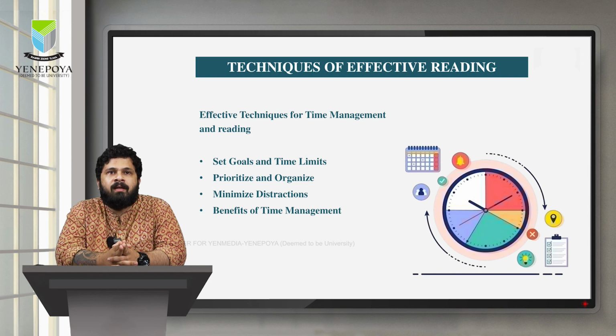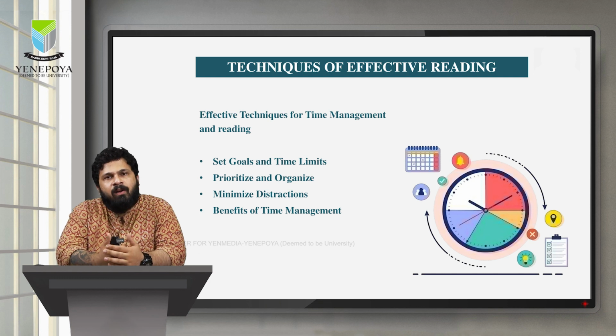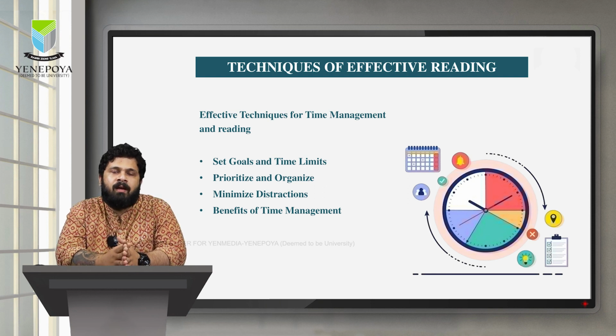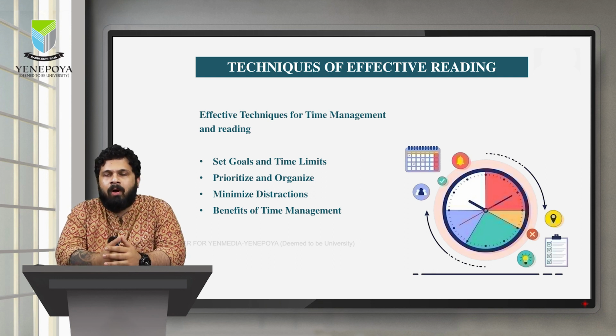The first one is set goals and time limits. Establish clear reading goals for each session. Determine the amount of time you plan to spend on each reading task and stick to those limits. Techniques like the Pomodoro method, which involves alternating focused work periods with short breaks, can help maintain concentration and prevent burnout during longer reading sessions.